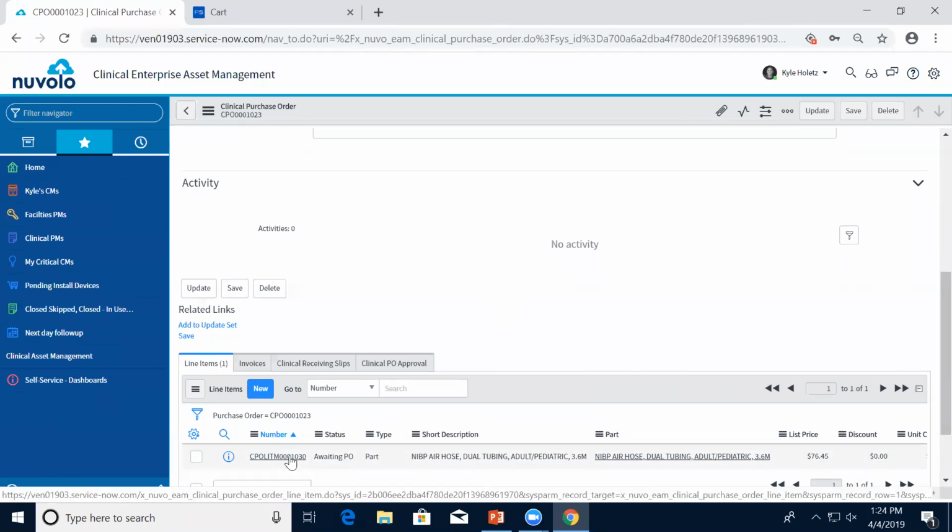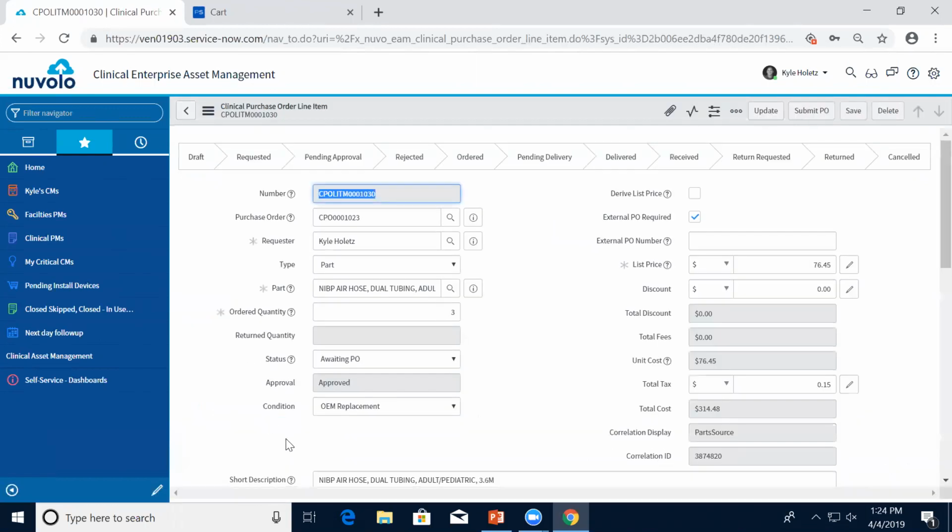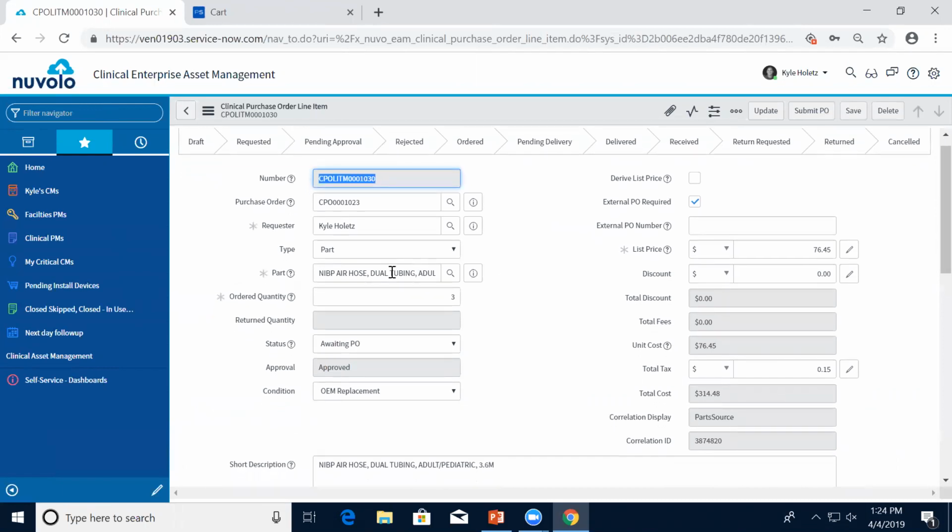Because a lot of times these parts could come in independently. So if I would have ordered a number of different parts from the PartsSource platform, you would see a number of different line items here. So in this case, to close out this process, I'm going to come into my line item. You'll see the part, and this is one of the nice things that Jason mentioned earlier. 70% of the parts we order, we only do once or twice a year. With Nuvolo and part of the out-of-the-box integration that we built, any part that you order from PartsSource, if it is not represented in my current part master inventory, will get automatically added to that inventory for you. And that is a very important aspect of this integration.